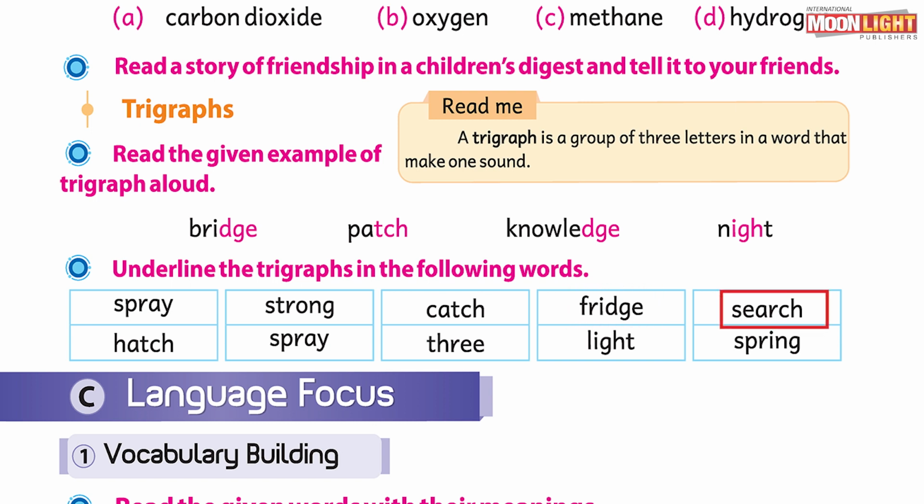Search. There is no trigraph in it. Hatch. TCH is the trigraph in this word. Spray. In both of these words, there is no trigraph. Light. Yes, GHT is the trigraph. Spring. And yes, in this word, there is no trigraph.